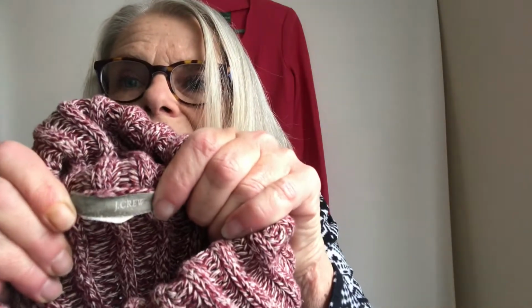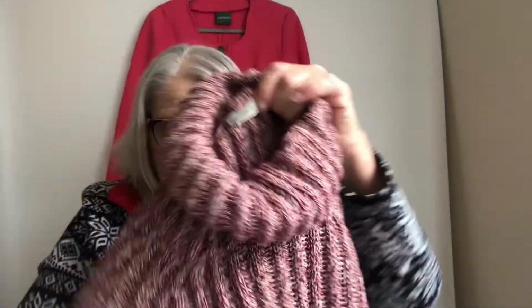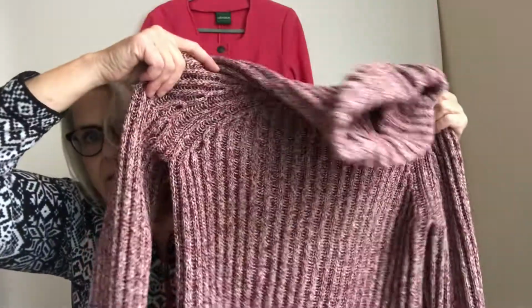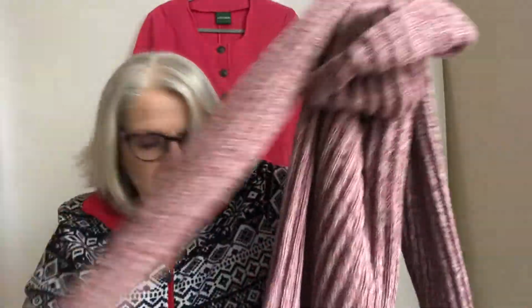Oh, 100% cotton. I can show you the old J. Crew tag, and we can figure out what decade it's from. But it's cotton, and it's heavy, and somebody's gonna like that because it's so thick and ribbed. Very nice. I'm gonna list that for probably only $20 or $25.